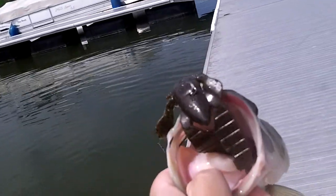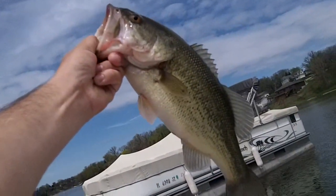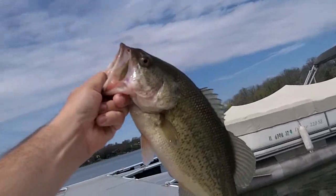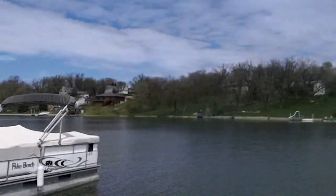Here we go, guys. Another good bass. These are all good bass to me. These are all decent. All good Illinois bass, guys. Look at that guy. Heck yeah. Another 2-pounder probably. It's gotta be. Get him back right away. There he goes. That conviction craw is just unstoppable. Fish don't stand a chance, guys.